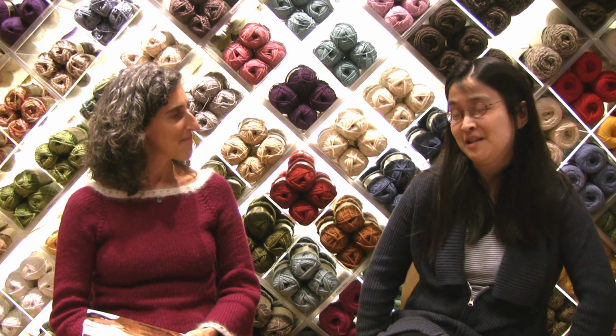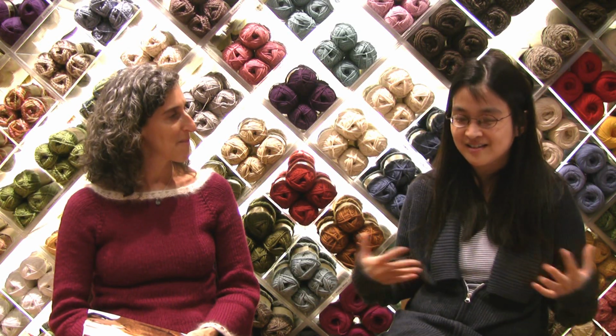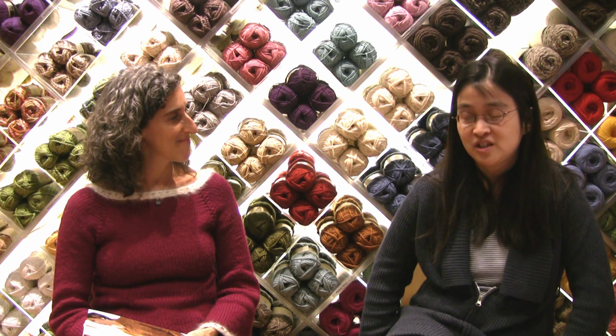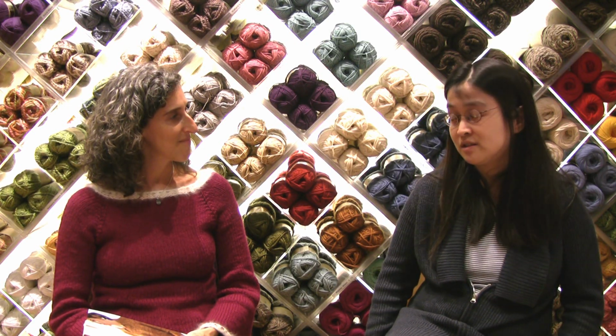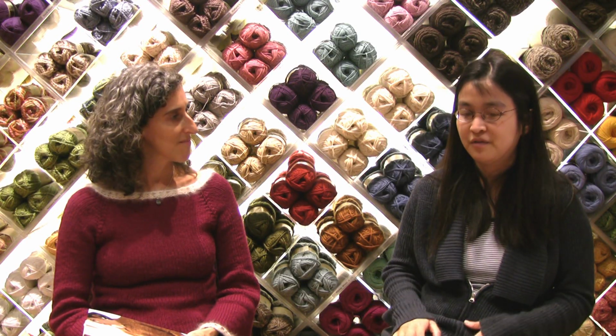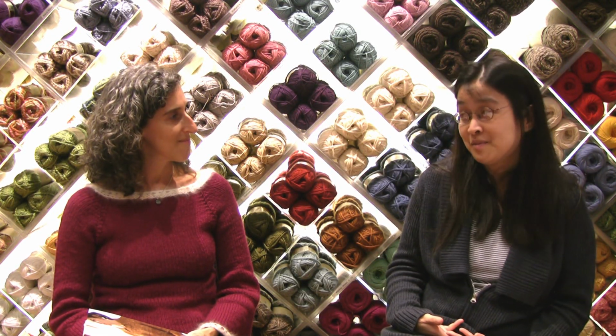Well, actually someone approached me from Interweave, but I had wanted to write a book for a while, so it was kind of like a nice meeting of the minds in that sense. I had just finished my designer's collection for Knit Scene, and so that gave me my first taste of how it felt to put together a collection, coordinating yarns, colors, styles, and so forth. So when they approached me, I jumped at the chance.